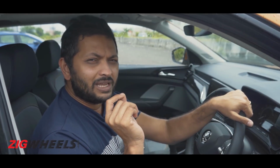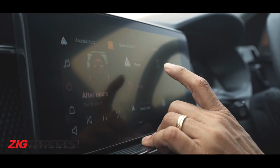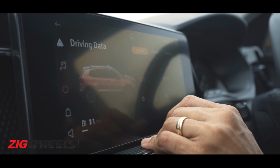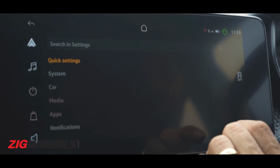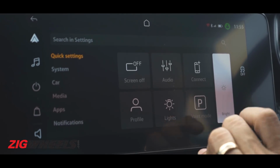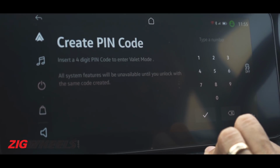The Kushaq wouldn't be a Skoda without some simply clever features. The ridge below the touchscreen is perfect to rest your hand on while using it. Through the infotainment, you can switch on valet mode, which records vital information like speed, distance, and if the boot was opened once you hand the car over for parking.